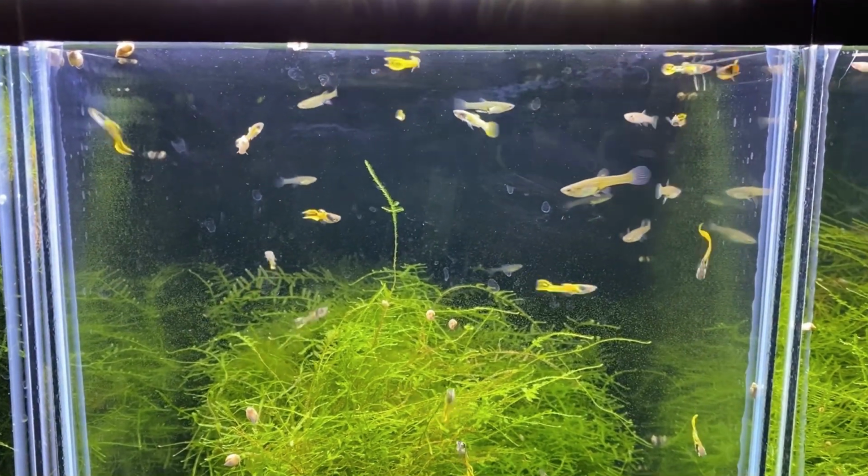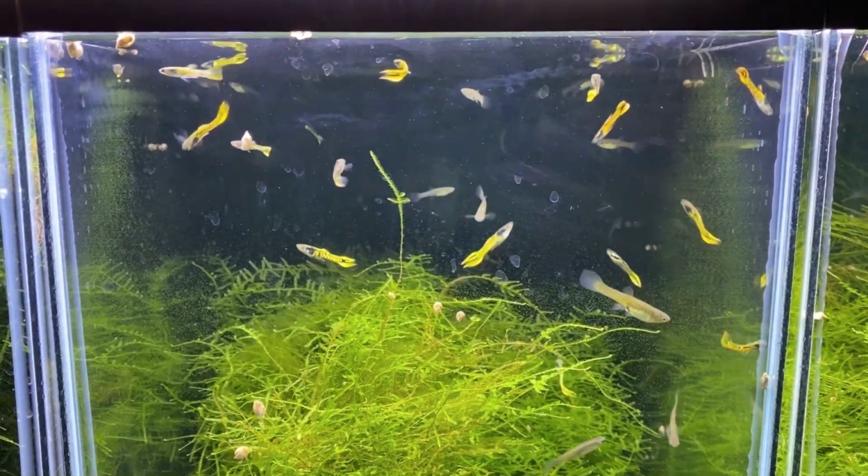Here's the other tank full of endlers. If you're a fan of endlers, leave a like and a comment down below.